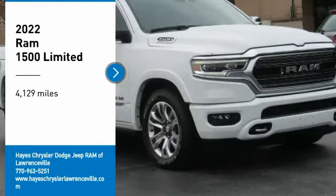This vehicle has less than 5,000 miles. Here are some of this vehicle's great options: towing package, bed liner, aluminum wheels, running boards, heated side mirrors, traction control, daytime running lights, remote keyless entry, fog lights, headlights auto off.